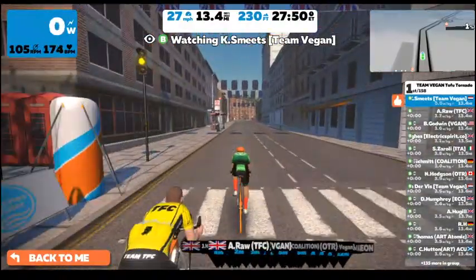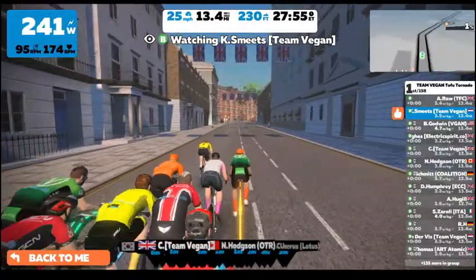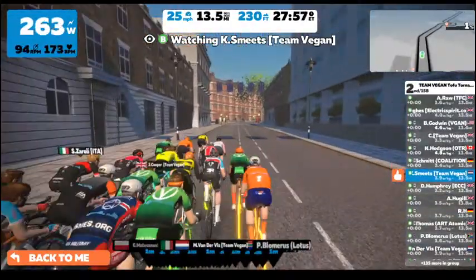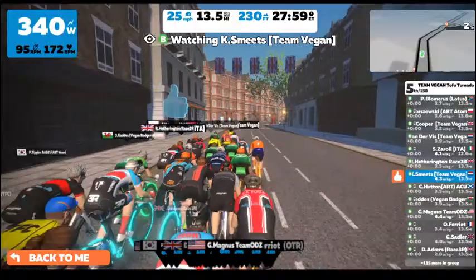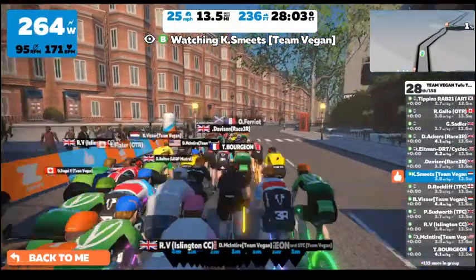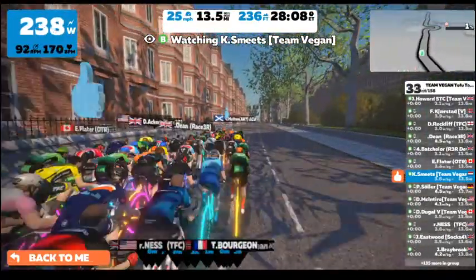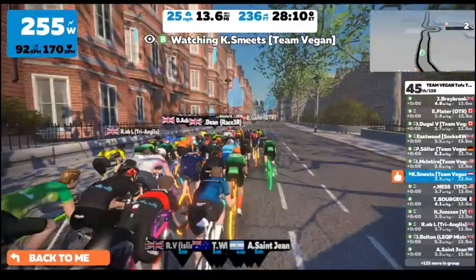They're both Team Vegan Badgers. We've got Jane Geddes is also a Team Vegan Badger. So maybe there's a bit of working together there. Think, look, let's work together as a vegan group, vegans all going along together, pushing the pace, trying to speed this up and put some hurt on the other GC leaders. All right, well, it looks like he's dropped back into the pack now.